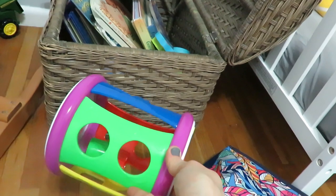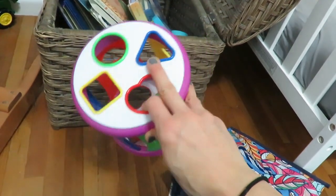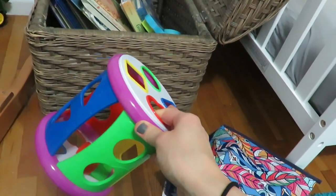This I think we'll get rid of because the shapes don't even stay in there. It was from Aldi a couple years ago. So we'll give that to a friend who wants this.